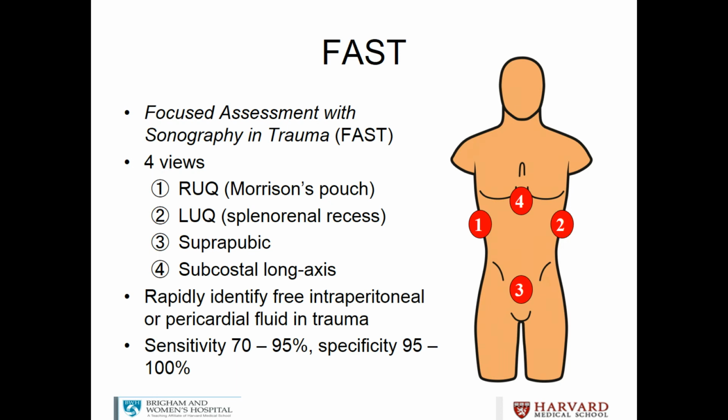Now this is done during the primary survey of airway, breathing, circulation, disability, exposure, and then the FAST comes in. And what essentially the FAST does is it rapidly identifies whether or not there is intraperitoneal fluid or pericardial fluid, which in a hypotensive patient that has undergone a major trauma, this could indicate the patient going immediately to the OR solely based on the results of the FAST exam.